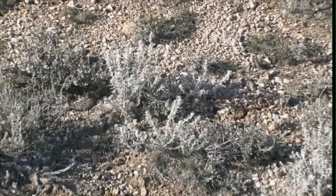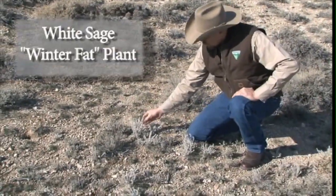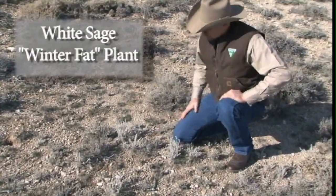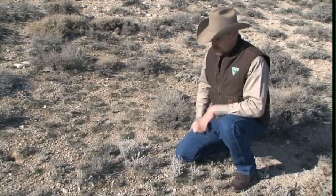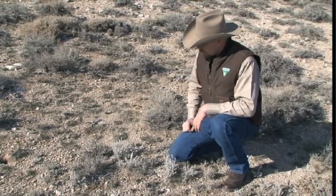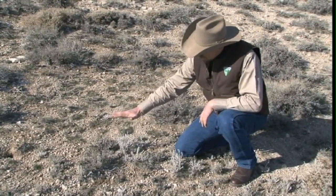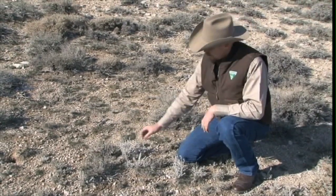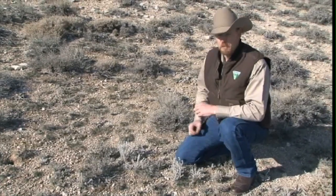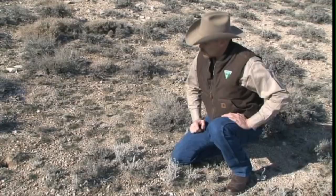One of the key plant species that we monitor on the rangelands that the horses really use is what we call a white sage, or a winterfat plant. This plant has got a lot of protein, and it allows the horses to survive during the winter months and from the fall into the spring. On good years, we can find this plant up here another 4 to 5 inches, and it really helps them pull through. This is one of those key plant species that we really monitor. We watch the horses get a lot of use out of it and get a lot of nutrition.